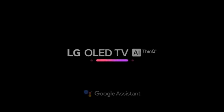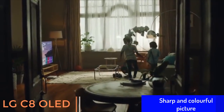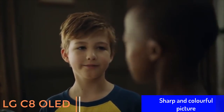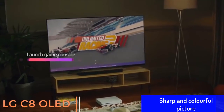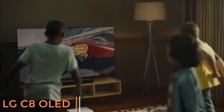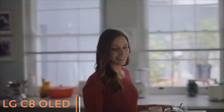Everyone really loved last year's B7 OLED as the pinnacle of affordable OLED technology. But this year, LG has put a delay on the B series, and instead made the C series its front-running screen. While the increase in price from last year's B7 to this year's C8 might put some people off, it's hard to say it's unwarranted.